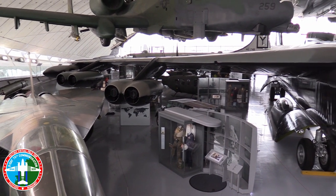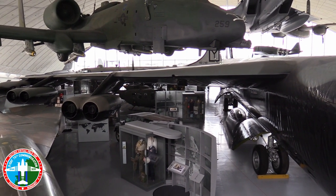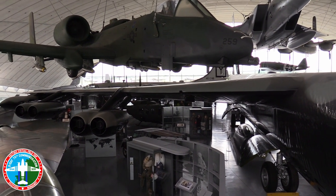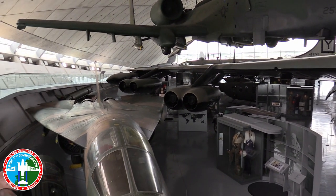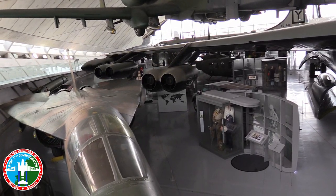Oh, they got a Huey in it. This seriously is the UK version of Evergreen. It's the UK version. I like it. It's the same stuff here. It's a big hangar, and they just slammed lots of stuff in, built around one plane. Yeah, a big giant aircraft.